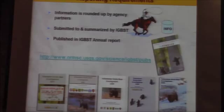So, the reporting requirements: at the end of the year, we gather up all of the information on the population standards as well as grizzly bear conflicts and the habitat standards, and it's rounded up and summarized and submitted to the Interagency Grizzly Bear Study Team, where it's published in their annual report and put up on the web for public consumption. So anyone can Google IGBST or Interagency Grizzly Bear Study Team and you'll find this.